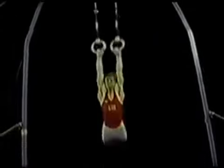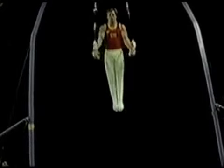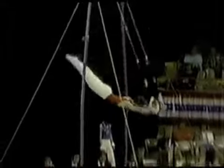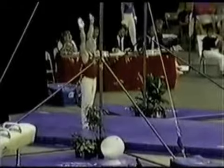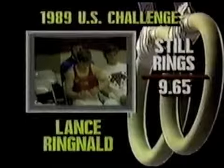This is a really good combination. Coming out of a rather weak handstand, he really swings into this piked Yamawaki to a whippet, which is actually invented by another Japanese gymnast, Honma. A lot of funny names. I know the terminology sounds pretty crazy, but this one's pretty easy. This is a laid-out double backflip. Not a difficult term for that, and certainly performed beautifully by Lance Ringnold. Certainly very descriptive. The score for Lance Ringnold, 9.65.